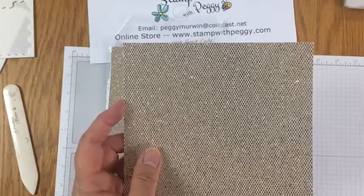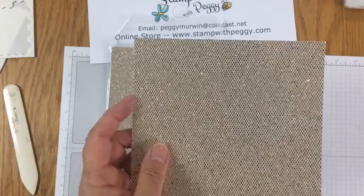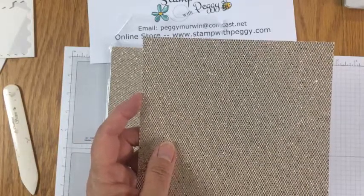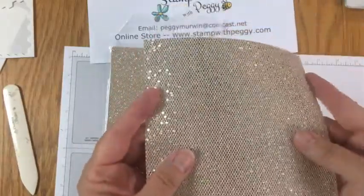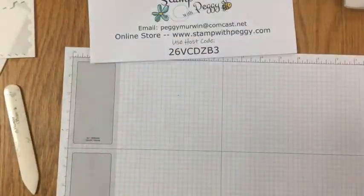Let me scoot back down and see if I can see it. Let's get this back up here. Well, it's just doing all kinds of funky things. All right, but look at the shimmer and sparkle on this. This is just so much cooler than what I thought it was in the catalog. So excited to play with that.